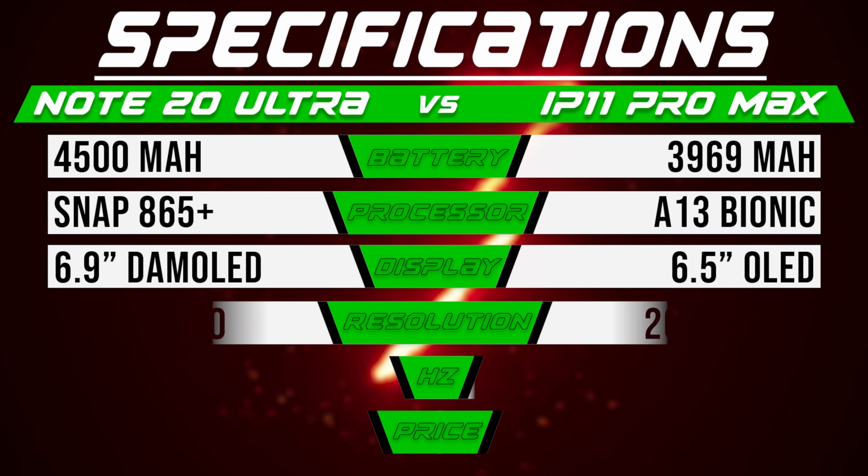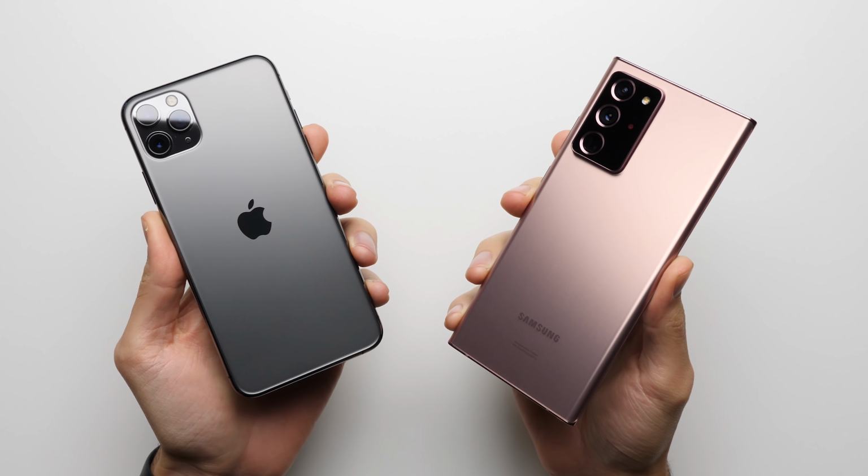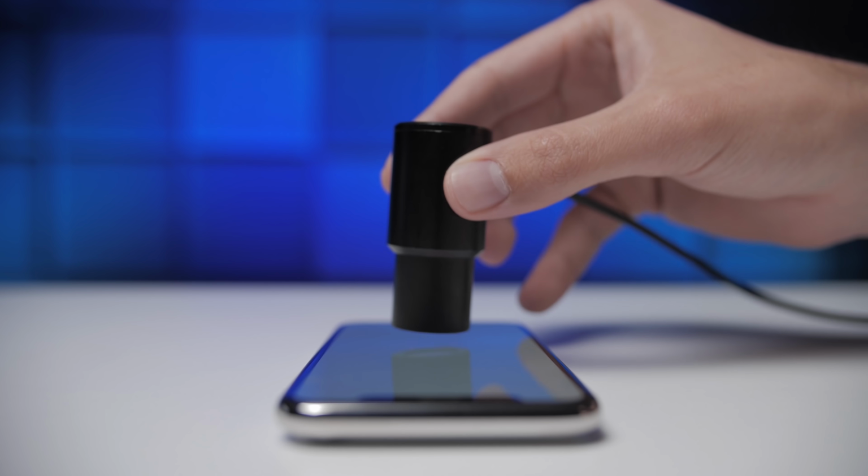Taking a look at the spec sheet, the Note 20 Ultra does have the advantage of a bigger battery with a 4500 mAh capacity compared to the iPhone's 4000 mAh. That said though, battery size alone isn't the whole story. The Note has a larger display to power, and its display is more power hungry with a 120Hz refresh rate, so it's going to be interesting to see how this phone stacks up against the champ.